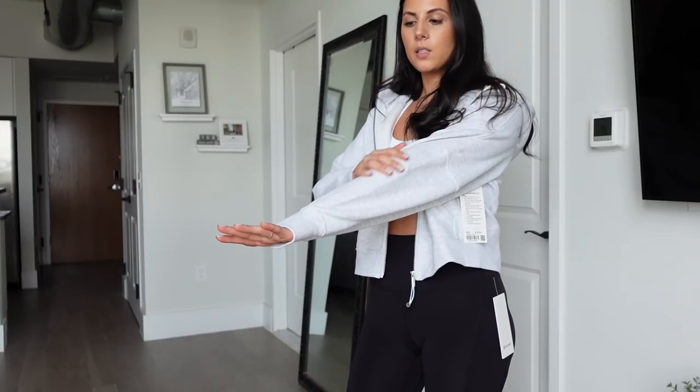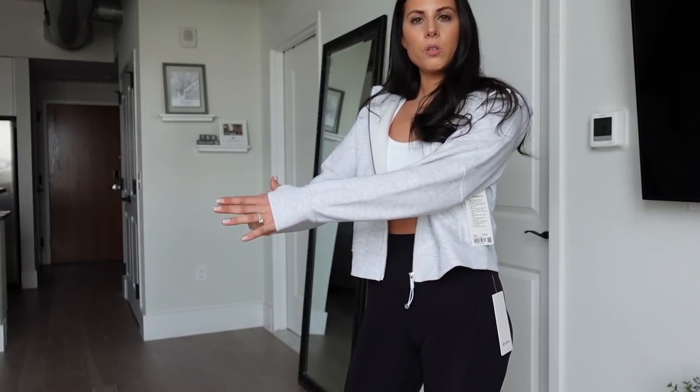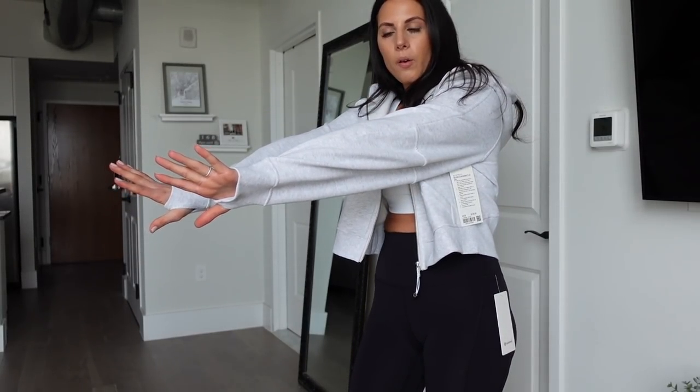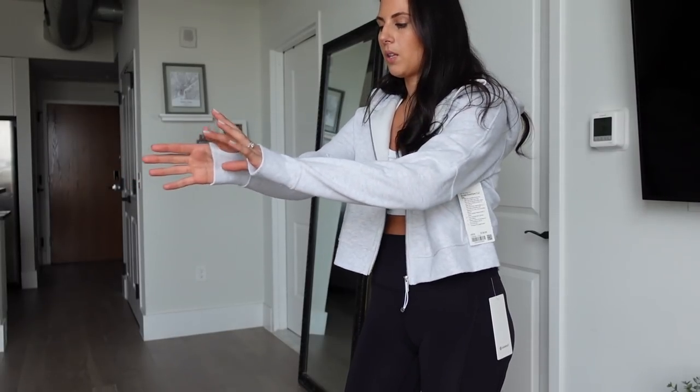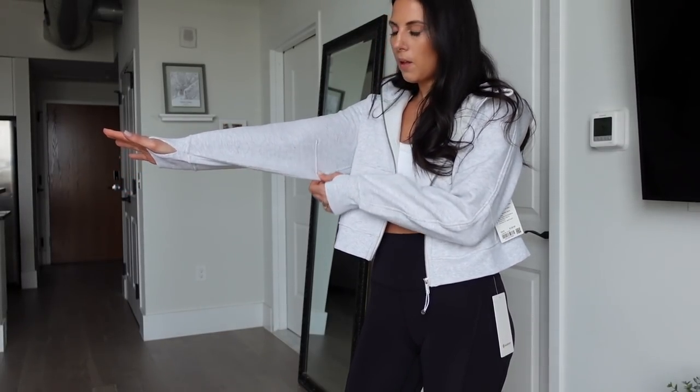Also, I get the extra small small, and I would say the only thing is that the length of that is just pushing it with the thumb holes. Sometimes if I stretch all the way out here, it's definitely pulling at my thumbs. So that's the only way if you want to size up, if that is something that's going to bother you. So there could be a little bit more give here, but that's also the same thing with the half zip as well. So yeah, this is what it looks like.